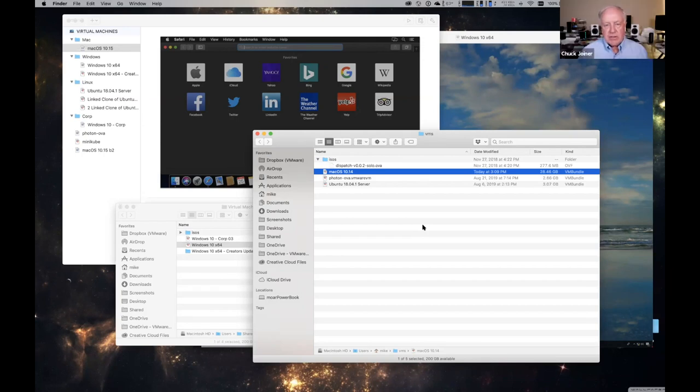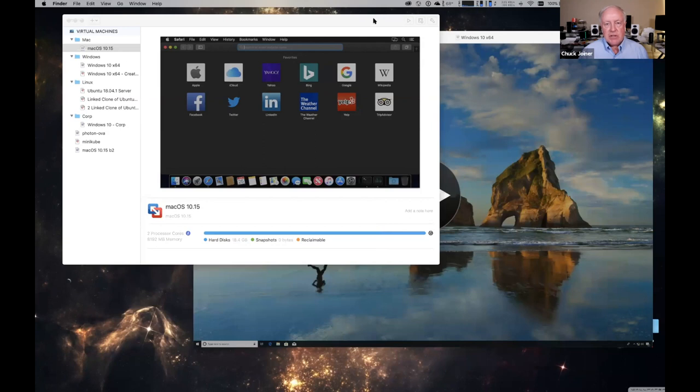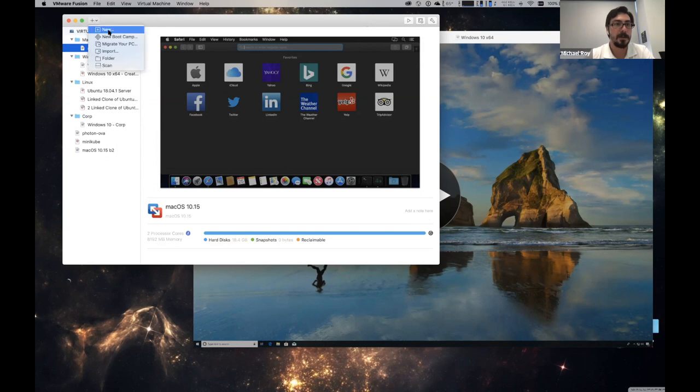So with APFS and some of the changes there that we're all frankly still getting used to, I still need to assign a designated amount of space, a maximum designated space, for my virtual machine when I go and create it. Is that correct? That's right. So if we create one here, we just say new.